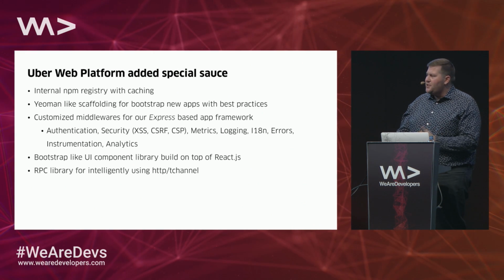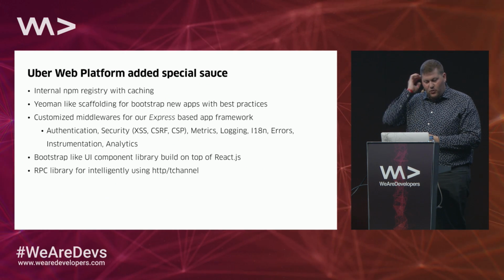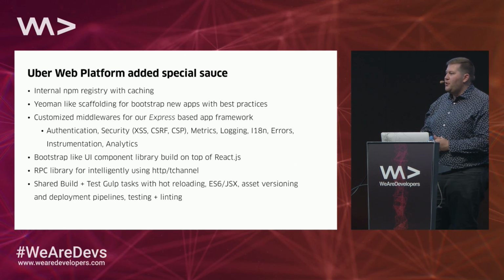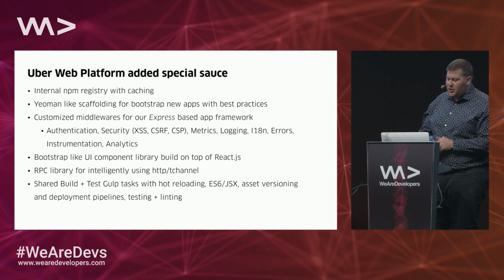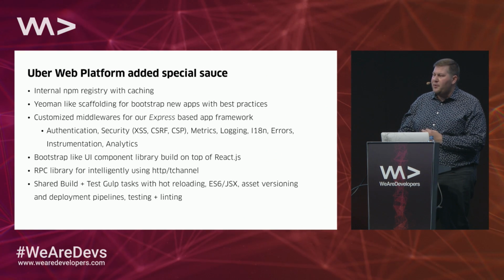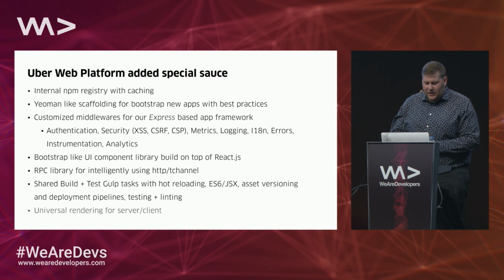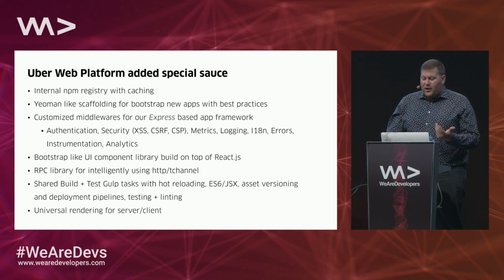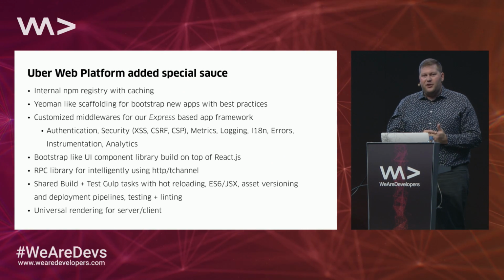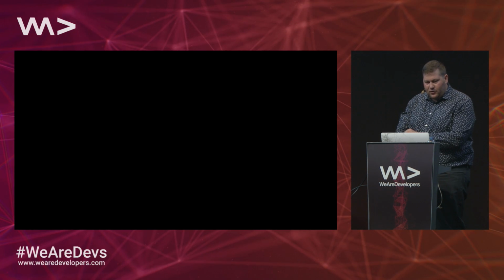And then we have a new RPC library that allows us to intelligently use HTTP and TChannel to make requests to the backend services. All of this has shared build and test tooling to make it easy to use hot reloading, the latest versions of JavaScript, to do asset versioning, to manage deployment pipelines, logging, testing, linting, et cetera. And then finally, universal rendering, which I think is one of the biggest appeals for using JavaScript for web applications, is that you can use not only the same code on the server side and the client side, but you can also get isomorphic rendering.